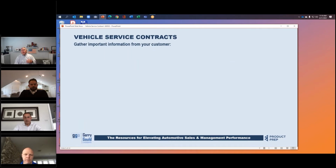So gather important information about your customer. That's why the introduction is so important. That's what I was leading up to when I told you the Tucson, Arizona story. Had I not found out that this customer was towing this vehicle all over the country, I would have never mentioned Nationwide. And Nationwide is what sealed the deal on every product.